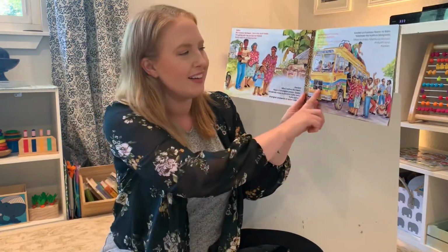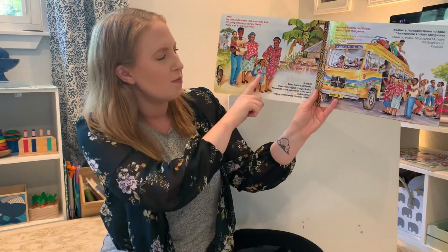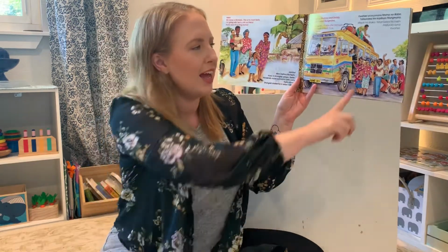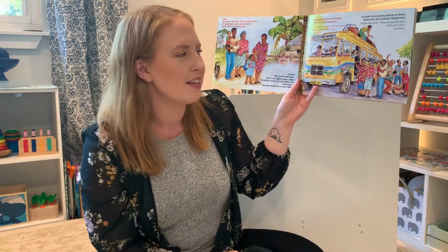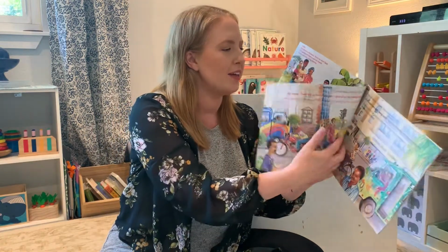Do you see? They're all getting on the bus. So there's Mcheshi, her auntie, her mom and dad, and they're going to get on the bus to go to Mangwana.